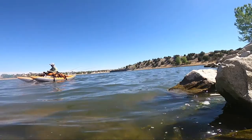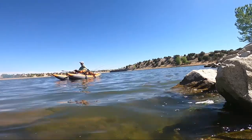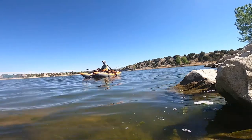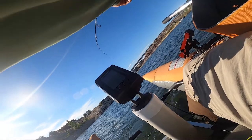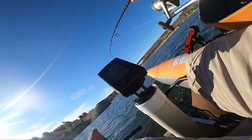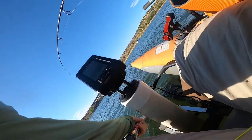All right, it's getting a little late in the day. I'm gonna pretty much fish this area out. So let's head over to some deeper water and see what we can get there. So I was just dangling a curly tail jig with a night crawler off the side on my spinning rod while I was casting a Clouser minnow, try and get a walleye, and I got a walleye on the spinning rod.